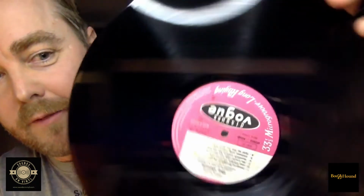But also, if you know the Elektra label, they usually have this bronzy kind of tan label. But this is a pink Disc Vogue label here for the very first Doors album, and this is a first pressing as well. We talked about what defines a first pressing. This is the first French pressing, made probably from the same master tapes that they used in America and everywhere else. It's just on a different label, and it looks a bit different, but it's a first pressing as well.